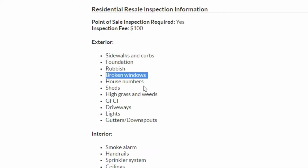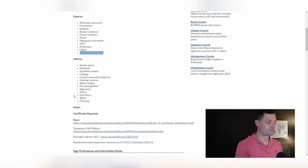broken windows, house numbers, sheds, high grass and weeds, GFCIs, which are ground fault circuit interrupters, meaning those are usually circuit breakers around water, like in the kitchen, bathrooms, that kind of thing. Taking a look at your driveway, your lights, that's pretty vague, but I guess they want you to have exterior lights, and your gutters and downspouts to make sure they're operational.